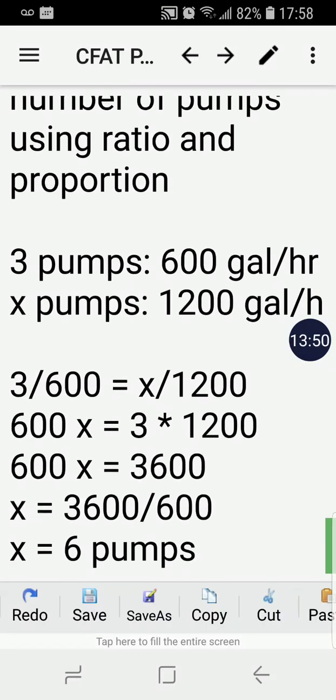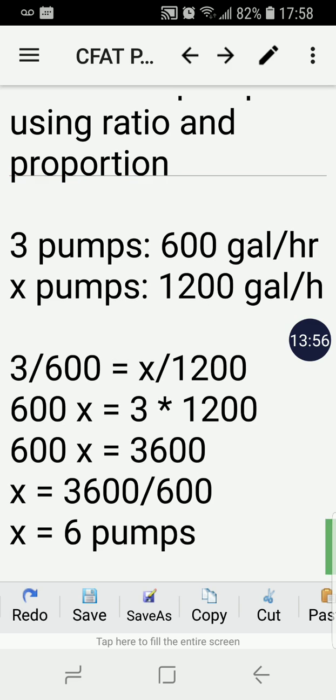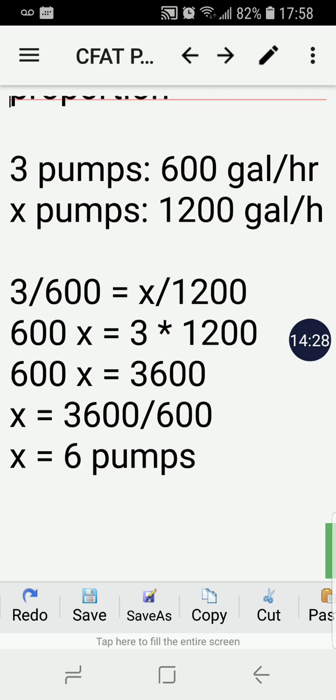Or we can also use basic algebra here. 3 is to 600 is equal to x is to 1,200. So we cross multiply. We get 600x is equal to 3 times 1,200. 600x is equal to 3,600. X is 3,600 divided by 600. We get 6 pumps.